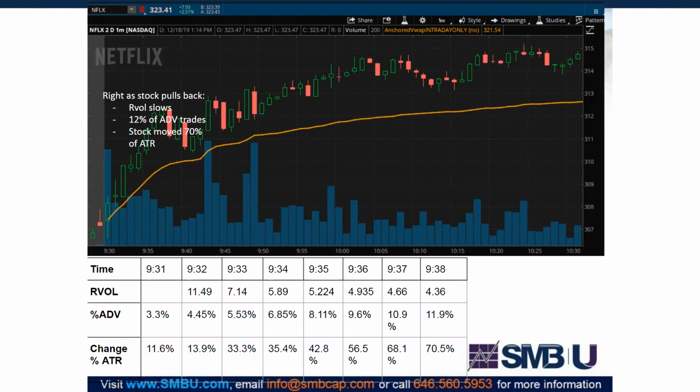So what I did was take a look at right on the beginning, the opening drive produces a few green bars, and then right as it slows down, I wanted to see when it's slowing down, what happened beforehand, what happened as it slows down, and what's happening afterwards. So we see that the R-vol on the table below was slowly decreasing, and then the average daily volume was getting higher and higher, but at a slower rate, and that the change in the percentage of the ATR was increasing up until this point, and then once it pulls back, right before it pulls back, we can see that the acceleration, so the difference between each minute and how much further up it got, started to slow down.